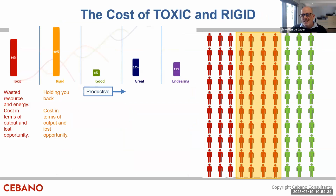So here's a picture. I said it's always a distribution. This is a sad picture. 70% of the cultures people believe are sitting in the toxic and rigid space: 30% toxic, 40% rigid. This one might be extreme, but having 15% toxic or 20 to 30% rigid is pretty normal, let me put it that way, in terms of the surveys we've been running.